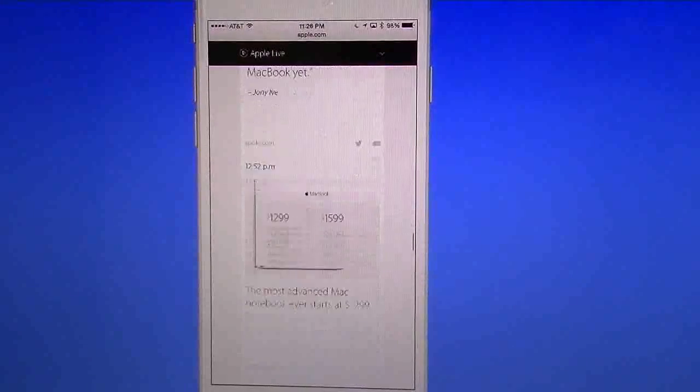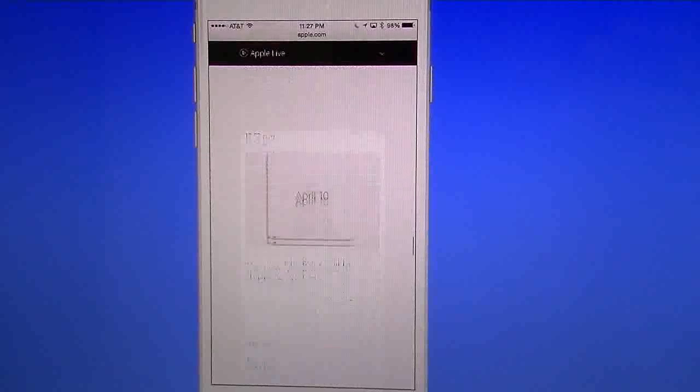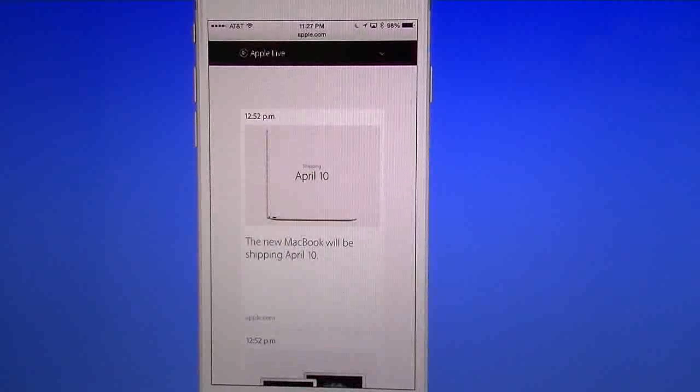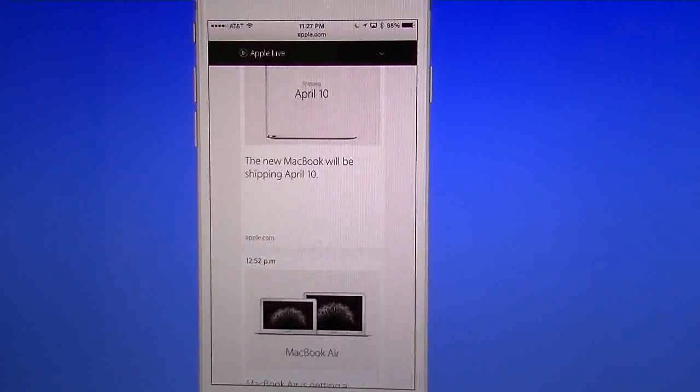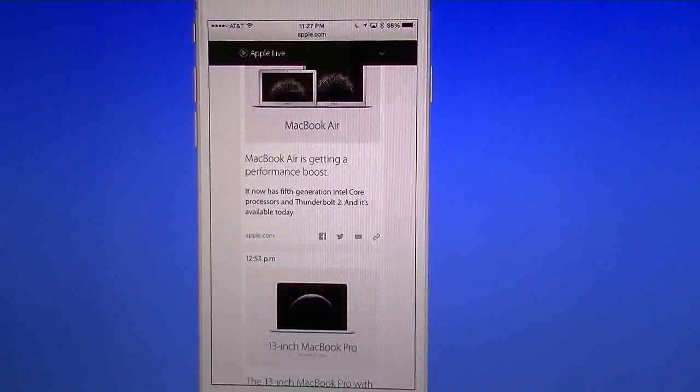Okay, and so then they gave us the price points, starting at $1299 and $1599, depending on what you want inside the MacBook itself. So then they said, of course, they're going to ship it April 10th, so there's no pre-order actually on this one. You can order anytime you want. And that I thought was kind of weird, that you can pre-order everything else, but this one just says shipping April 10th, which is the same time you can pre-order the Apple Watch. So I don't know, it was kind of odd on that.